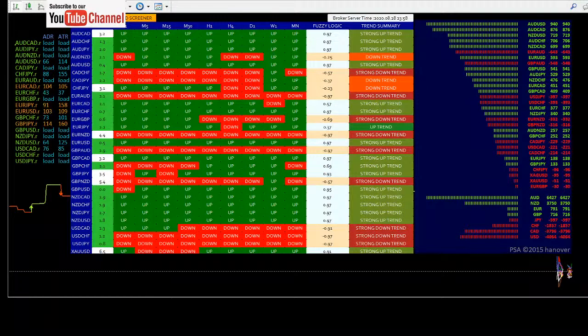Okay, so we have this chart here. Failed retest. Can you help understand why it failed? Australian dollar, New Zealand dollar. Okay, so we're going to go to my chart and see why did that fail, because there must be a reason.